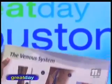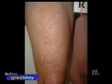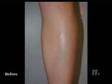We're going to take a look at some before and after pictures of people who had veins that were really unsightly and sometimes dangerous. While we're doing that, explain to us what varicose veins are, and are they really dangerous? Well, they are dangerous if they create pain, swelling, clots, bleeding, ulcers, but that's about it.